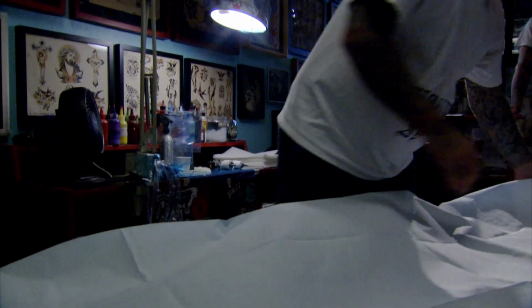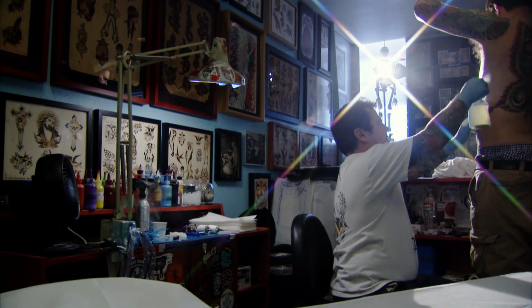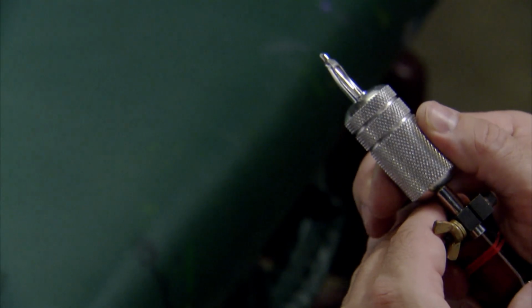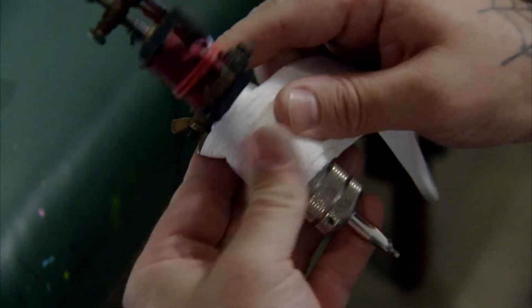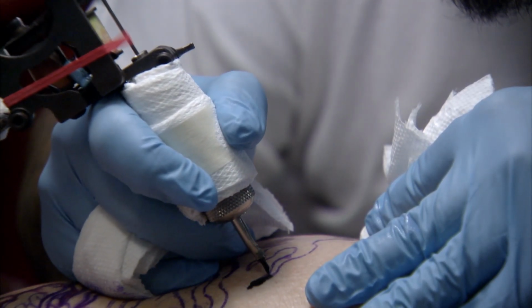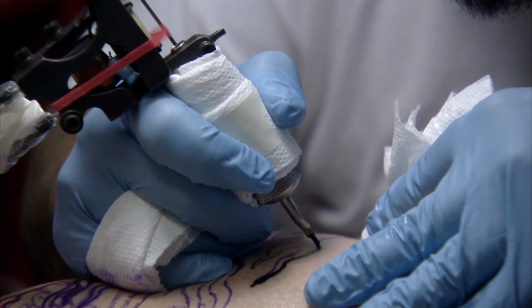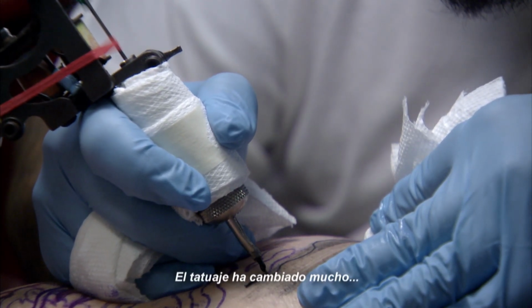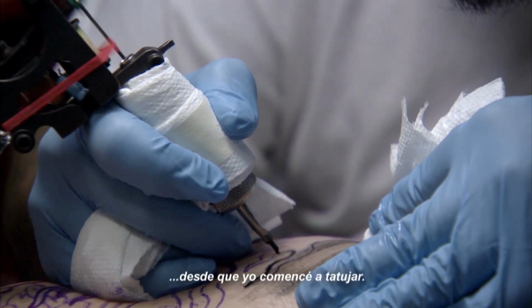My name's Jason Brooks, and I've been tattooing since early 1993. Tattooing, you know, it's changed a lot even since I started tattooing.